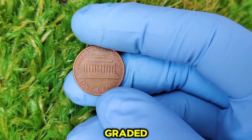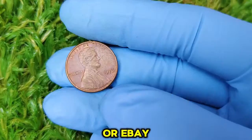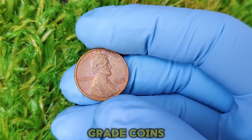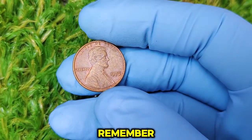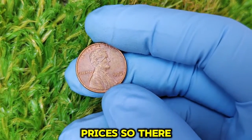After your coin is graded, you can either list it on an auction site like Heritage Auctions or eBay, or reach out to coin dealers who specialize in rare and high-grade coins. Remember, higher-graded coins will attract more attention and fetch higher prices.